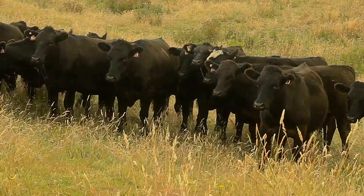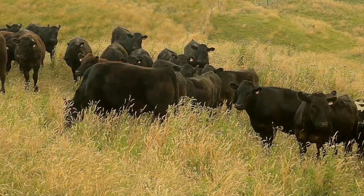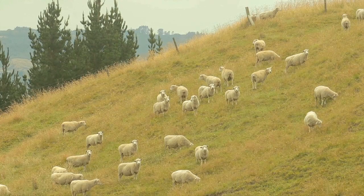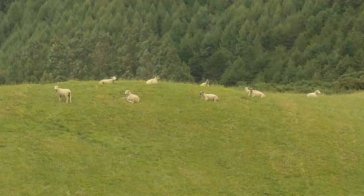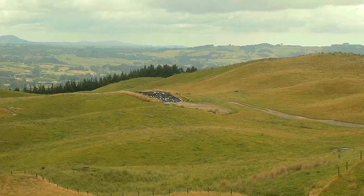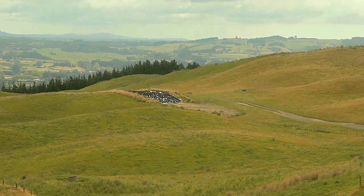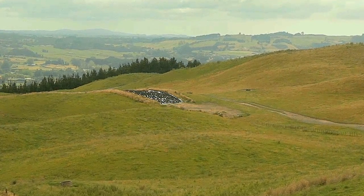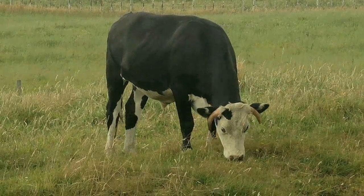We stopped cropping as it didn't provide the returns to justify its costs. The lower stocking rate meant we could reduce our nitrogen fertiliser use, and our labour and animal health costs also decreased. We now have lower total production, but our profit margin per hectare is much better. This is mainly due to lower costs and higher productivity per animal.